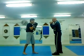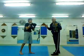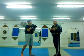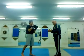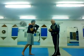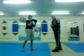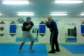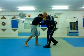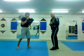I can do 1, 2 parries if I'm very fast. It's a little dangerous because it's normally used at high skill competitors. Or I can do different thing. I can do 1, 2 and then counter him to the stomach and then to the head.